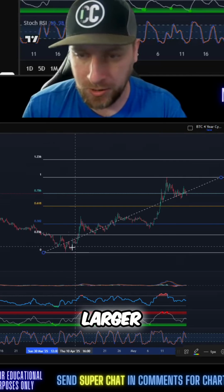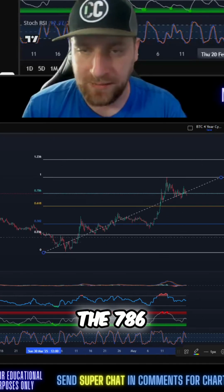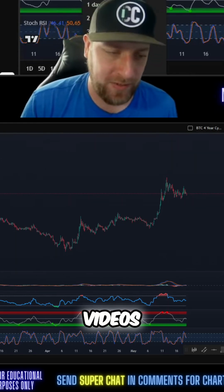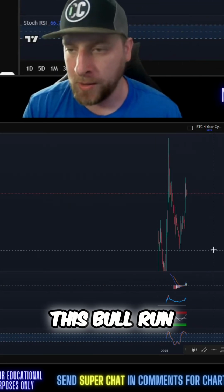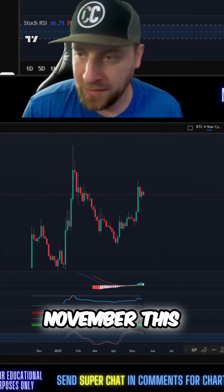And then if you draw the larger fib off the 2025 bottom, we actually are holding support at the 786 as well. So overall, Toshi isn't looking bad. I would just expect a little bit of chop here. Like I've mentioned several times in my videos, I'm not interested in the short-term trading stuff anymore. I'm more looking into the buy and hold for the remainder of this bull run. My personal opinion, bull run is going to be over end of October, beginning of November this year.